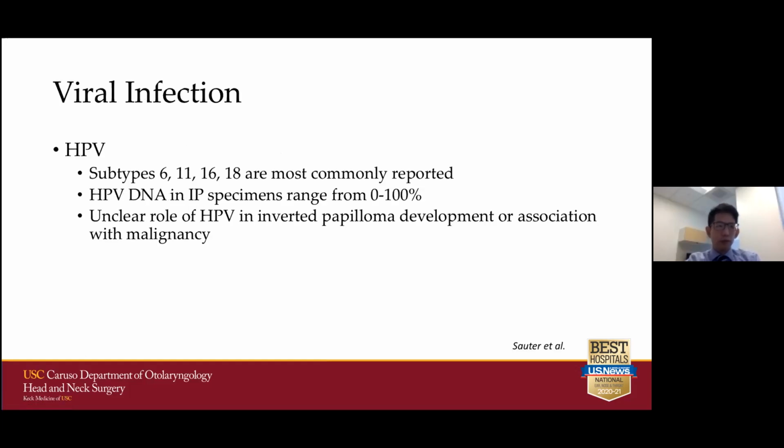The presence of HPV DNA in inverted papilloma was first reported in the 1980s. Since then, several studies have tried to identify HPV DNA in inverted papilloma specimens, but the results have varied widely. Some studies report 0% HPV DNA in specimens, while some report all their specimens had HPV DNA. The most commonly reported subtypes are 6, 11, 16, and 18.